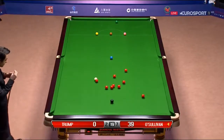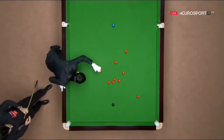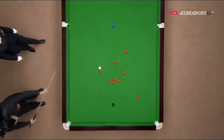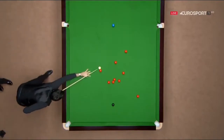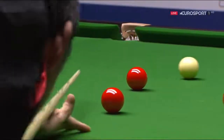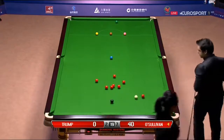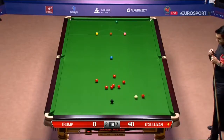Is he on a red? I think he's okay, Phil. I think you can just see enough of this one to the right centre. Touching ball. It's touching ball if he wants to play it safe, but I think he can get this red and back for the black. Yes, he's okay. And that's bad news for Judd Trump. Well, slightly hampered here.